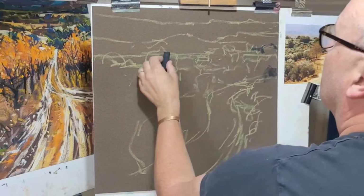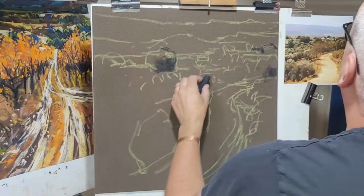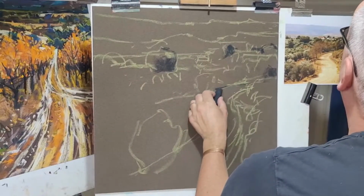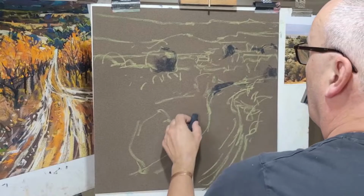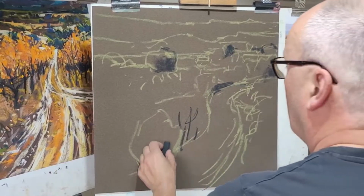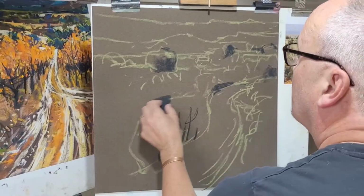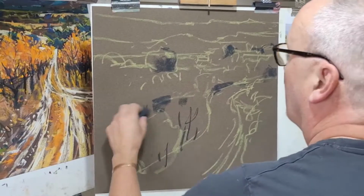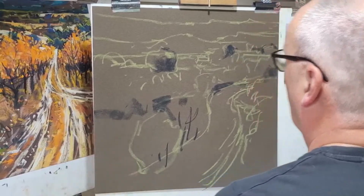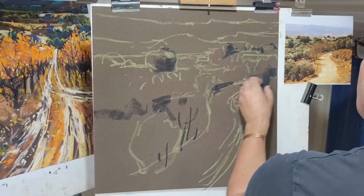With these Spanish scenes, I tend to find that there's a lot more dark in them than you think. They're bright and sunny. The byproduct of that is some really good darks. And you don't want to shy away. If you use too many lights and not enough darks, it's not going to create a strong painting. You're going to end up with something that's a bit flowery looking. You want to maintain some good darks.